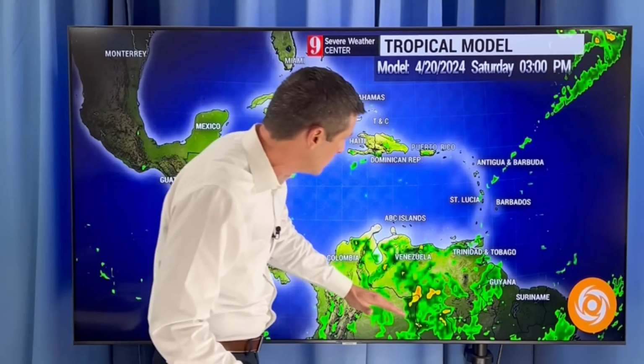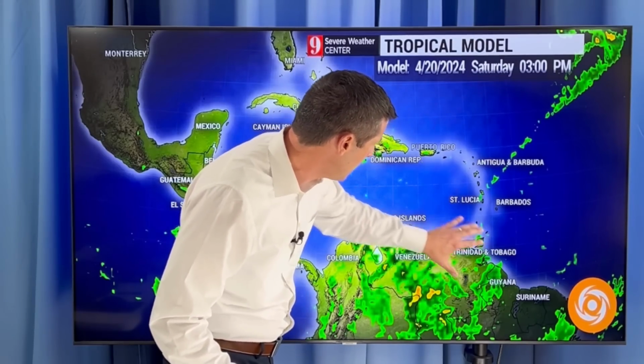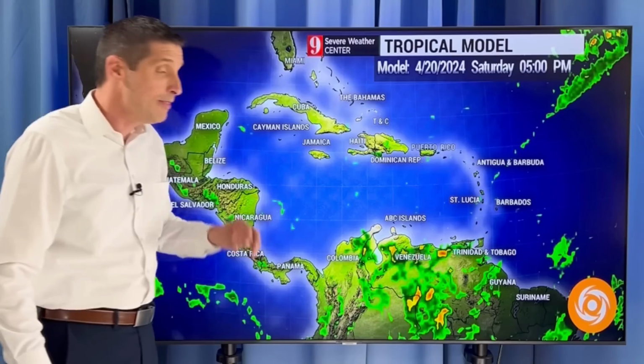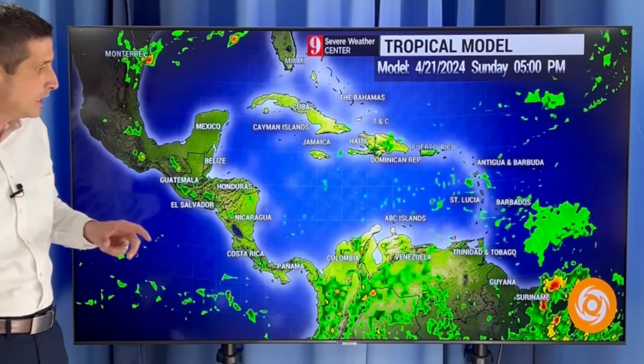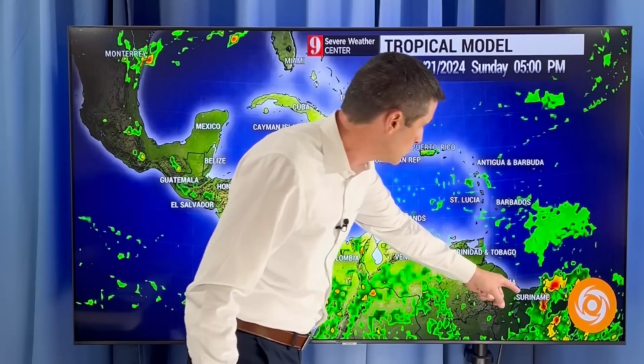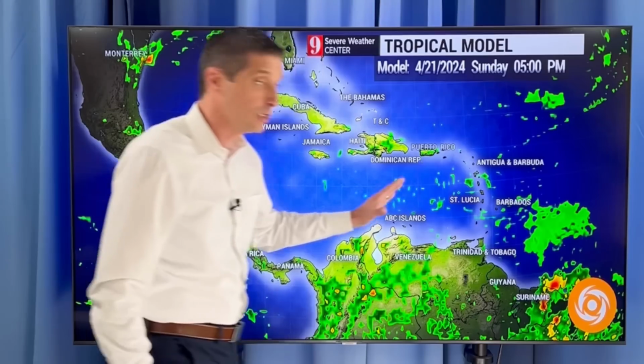Now, this is Saturday. Saturday here, you could see the moisture lifting from Guyana back toward Venezuela, clipping by Trinidad and Tobago, even Grenada. That's going to be our chance of rain. As we get toward the weekend, we'll have a better chance of rain. And look at that, another surge of moisture moving in over towards Suriname on Sunday, and that may eventually move our way.